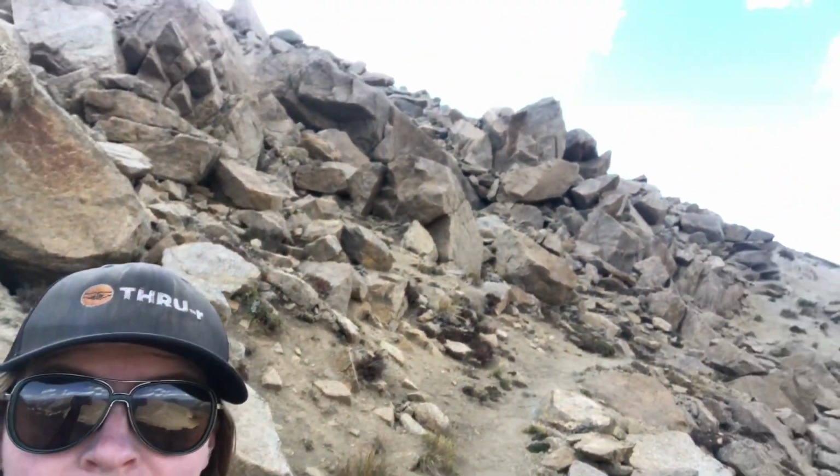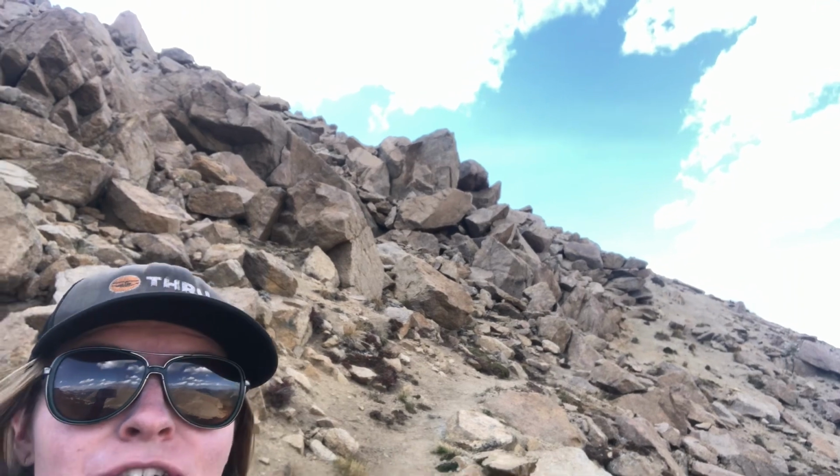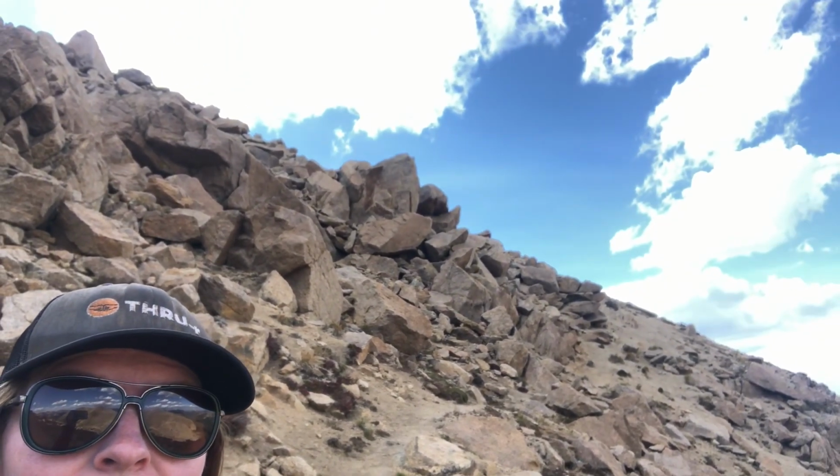Well, we're definitely back on the CDT and off of the CT because this is an example of a switchback. Really skinny and really sketchy. And you fall straight down if you slip. So, awesome.